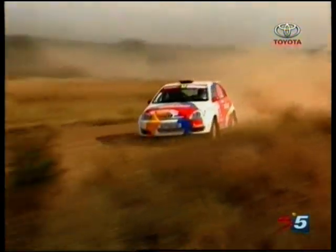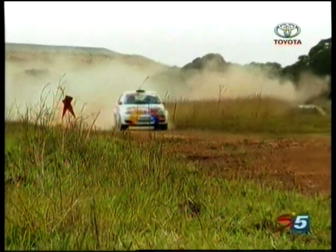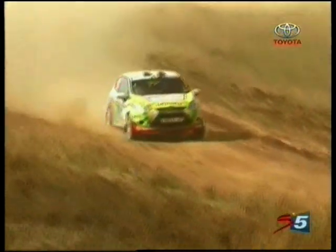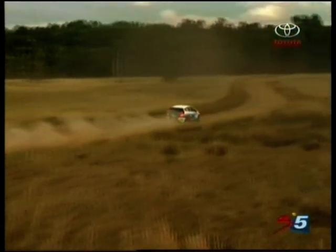As we see Craig Trott now currently in second position. He would like to close that gap of 7.3 seconds. Yeah, Craig is a very conservative, careful driver, and so he goes for results rather than overall position. Haig-Smith leading by 7.3 seconds, and he's stretching that lead now, pushing very, very hard.